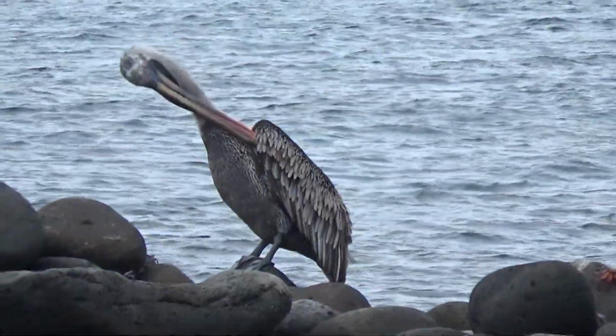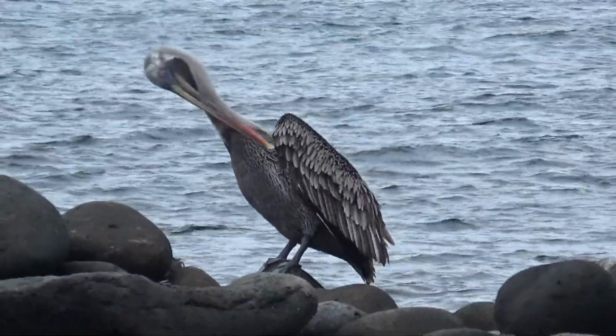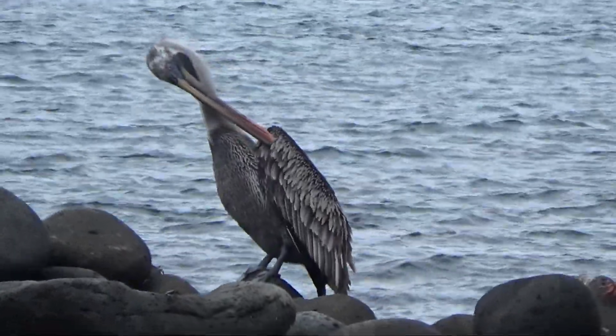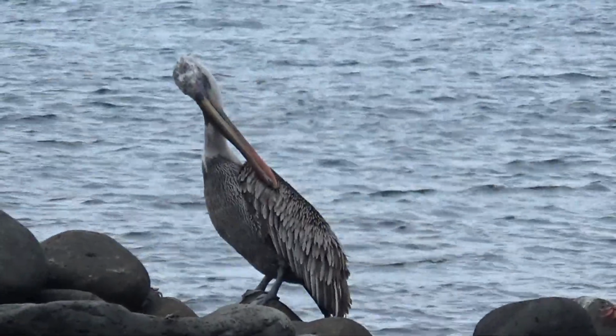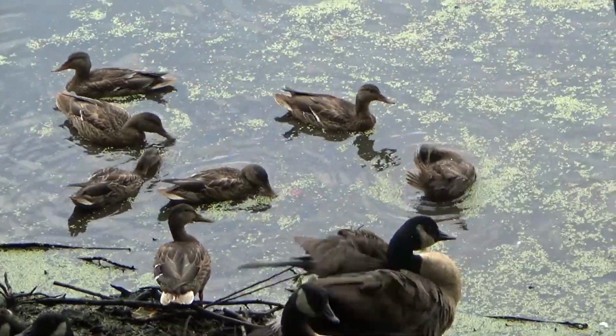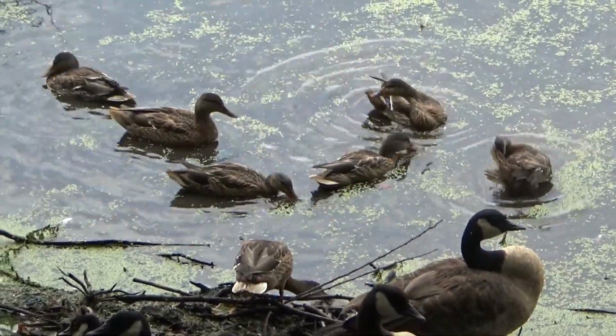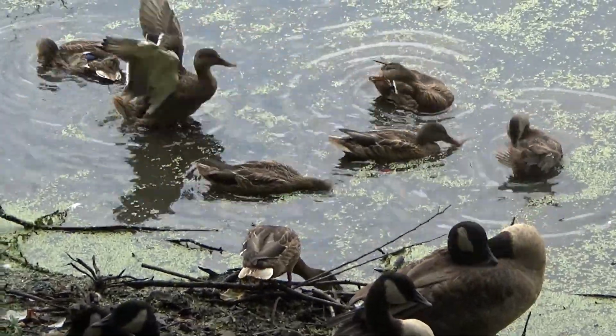Preen oil can also help in the maintenance of the scales on the legs and the hard beak. All of these structures are made of keratin, the beak, the leg scales, and the feathers, which is a dry and brittle protein. And the size of the gland is often different between male and female birds.